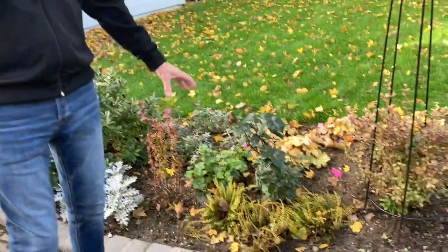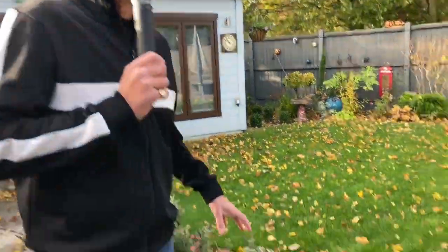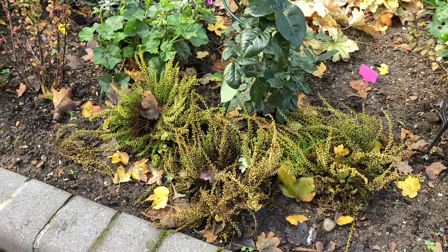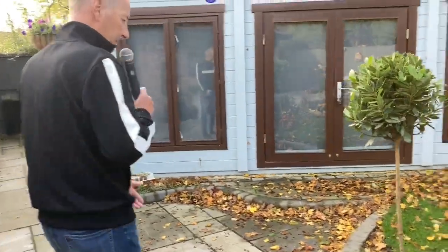Now, there's a little story behind the heathers. Little Lucy always used to pee here. And then all of a sudden the grass is gone and Janette has put some heathers. So Lucy, being very defiant, still pees in the same spot. She actually straddles the heathers and relieves herself. But they seem to be coming on all right. They're thriving.